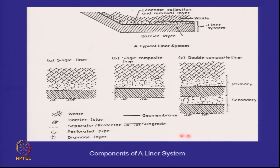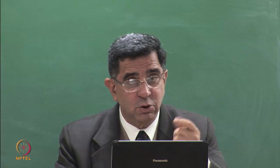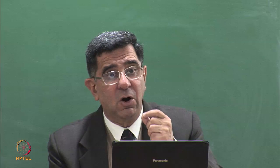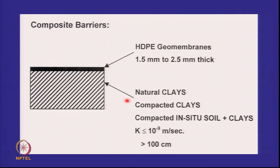Any confusion on this? No. Remember, for a system to be a double system, you have to have an air gap or you have to have a drainage layer between the two. Sticking two things together doesn't make it double. Otherwise, then you'll say, sir, this looks like a double system. One liner and another. Isn't that right? But this is not a double liner. This is a single composite liner.